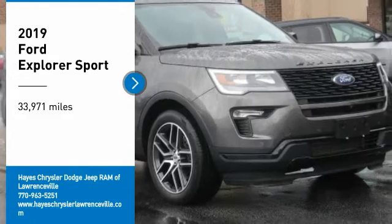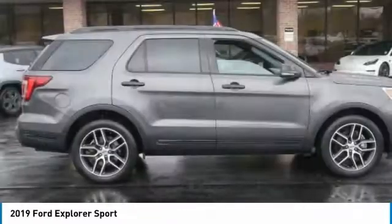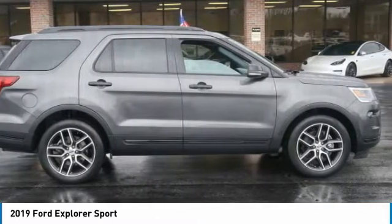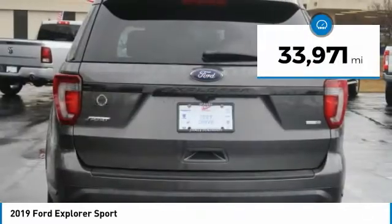Take a ride in the 2019 Explorer. You've got a lot of capabilities to call on in a Ford Explorer. Don't underestimate your choices. This vehicle has less than 35,000 miles.